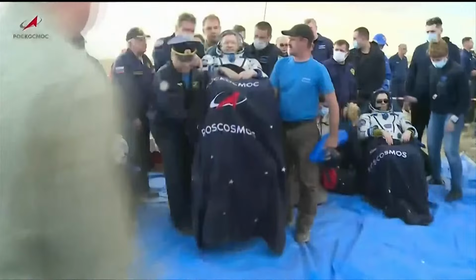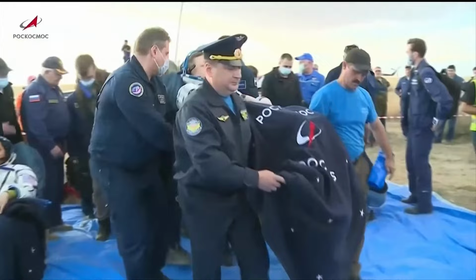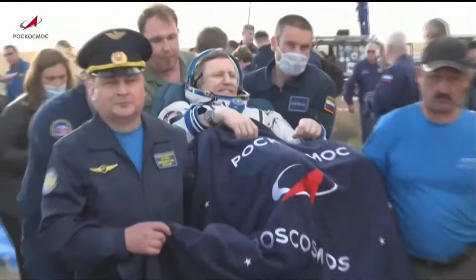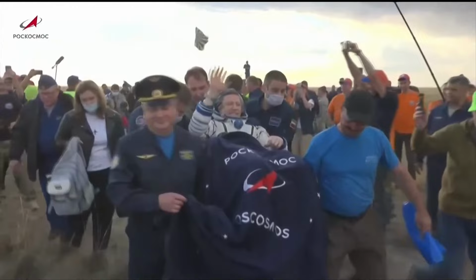Pick up the blanket. Prokopyev thumbs up, being moved toward that medical tent. Hooray, welcome. Welcome back.